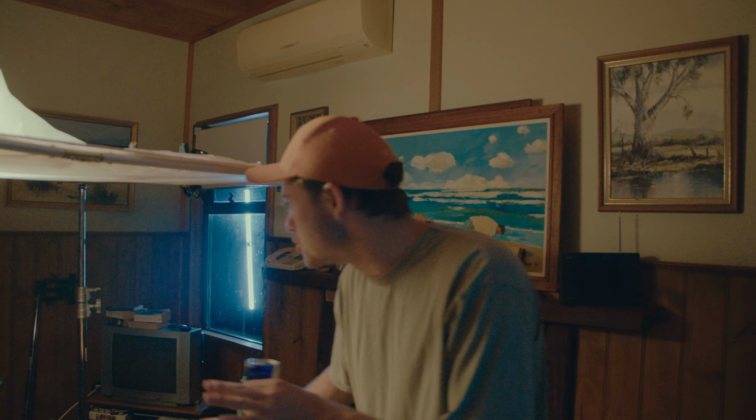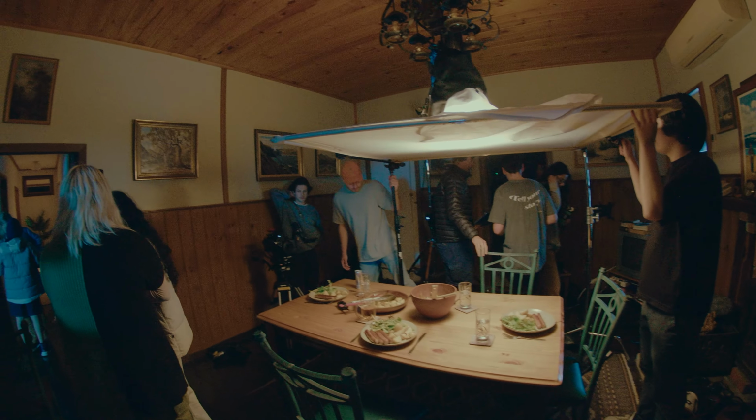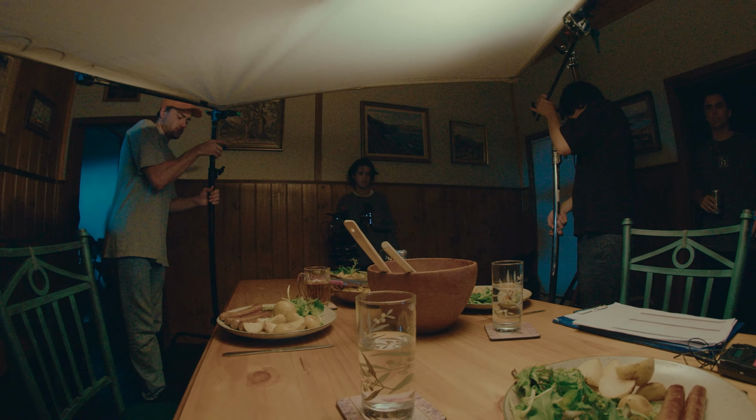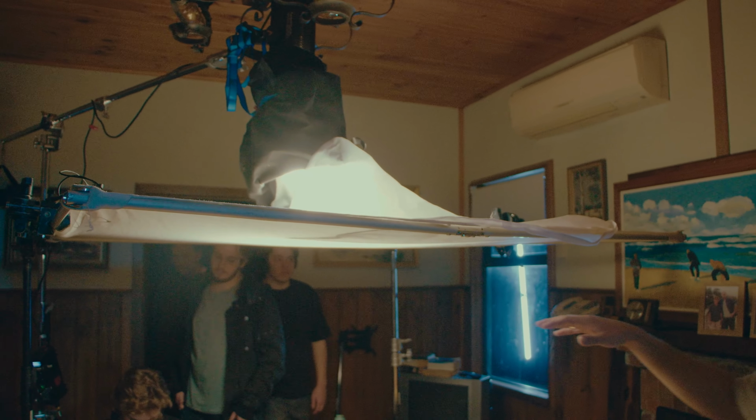Yes, we have some light. It worked, nice. Alright, so this is the dinner scene where they tell the kids they're getting divorced. Well, spoiler, I guess. But we forgot our lantern, so we had to sort of jury rig something up using the diffusion from the lantern, just some black felt. And then we've got this scrim just to soften it up.